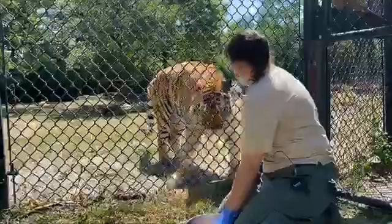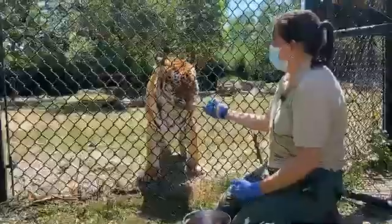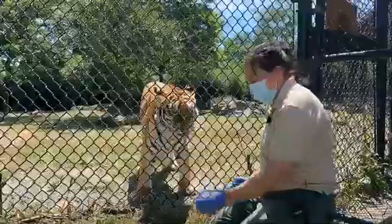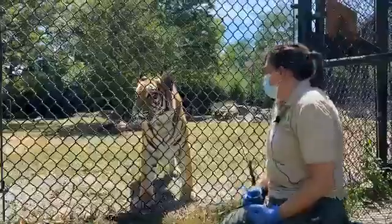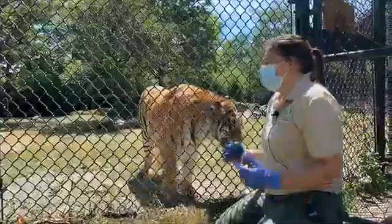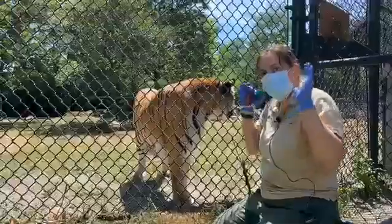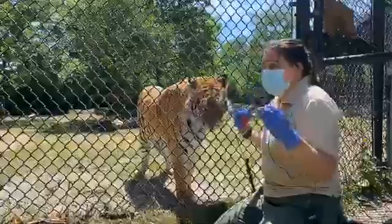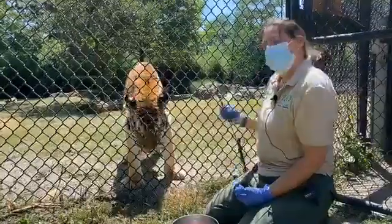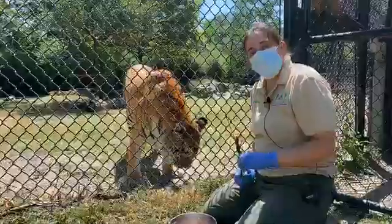A question from Leslie who wants to know, how do you know if a tiger is male or female? So it's not always as obvious. Sometimes males will have more hair around their face, not quite like a lion mane, but a little bit more. But the key is to look at the male and female parts at the back.